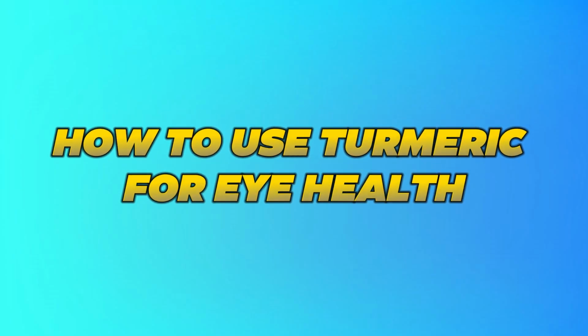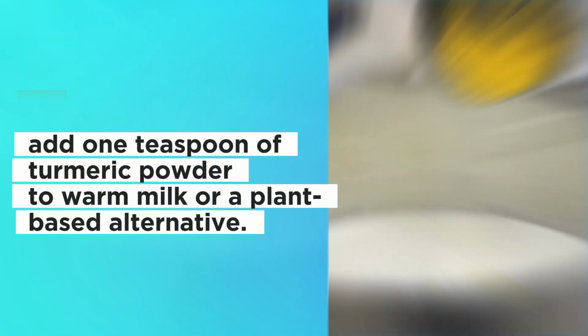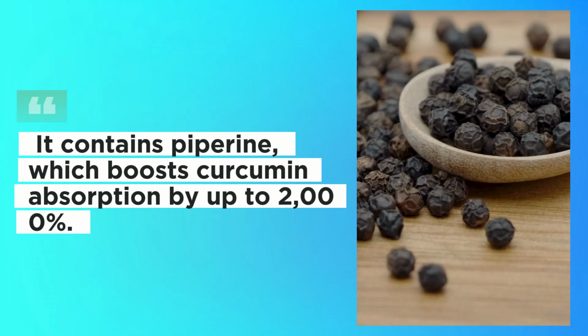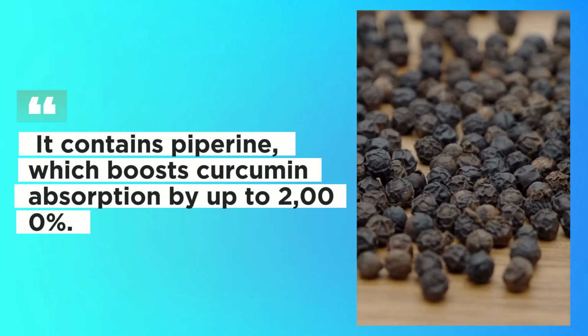How to use turmeric for eye health. Let's make a delicious golden milk. Here's how. Add 1 teaspoon of turmeric powder to warm milk or a plant-based alternative. Add a pinch of black pepper. It contains piperine, which boosts curcumin absorption by up to 2,000%.